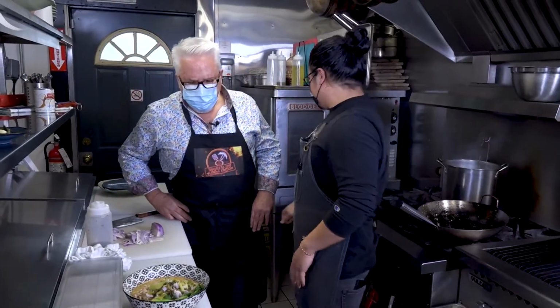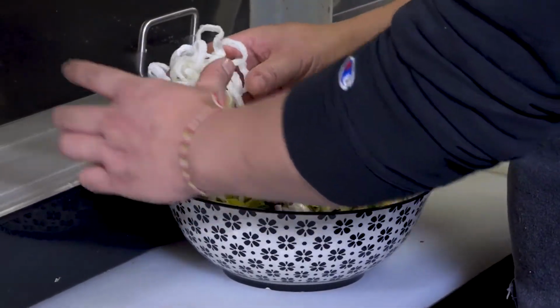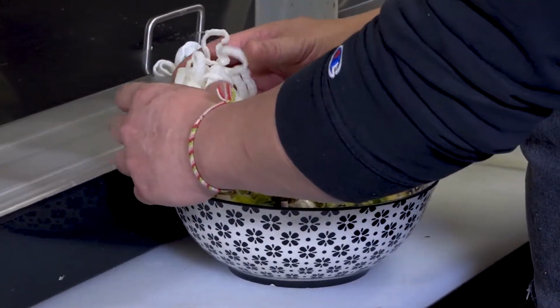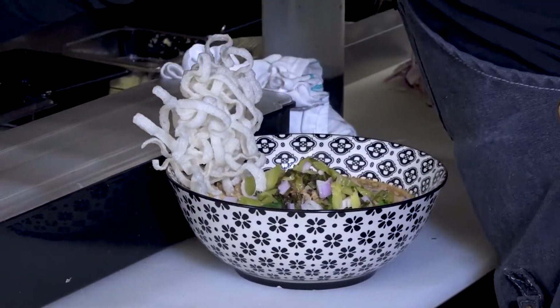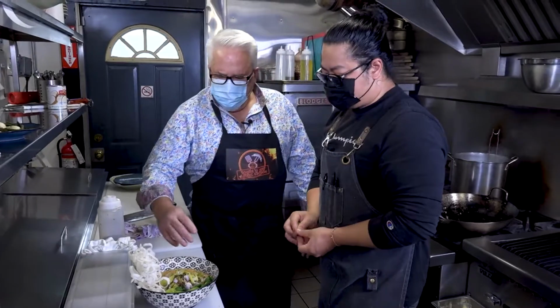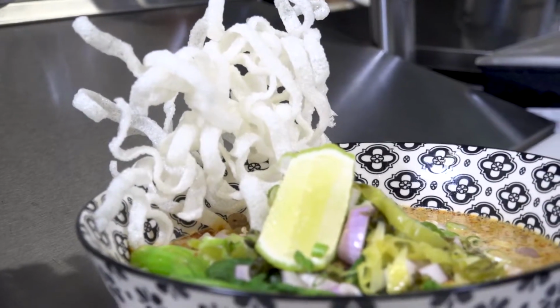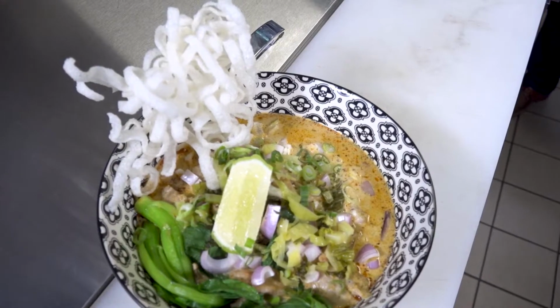Now the last component for this is your crispy noodles, and this is a quintessential aspect of a khao soi that makes it what it should be. So we've got all that fat from the curry sauce, you've got your salt and your acid up front, and now this is bringing some texture to the dish. Absolutely. It's very textural. All right, well, let's get this out to the table.